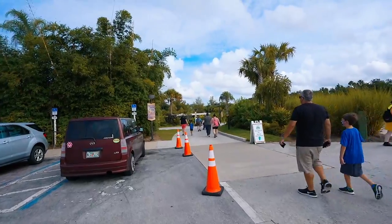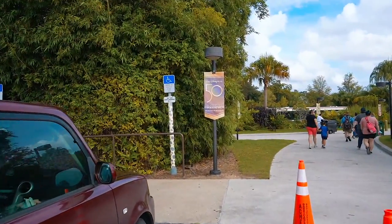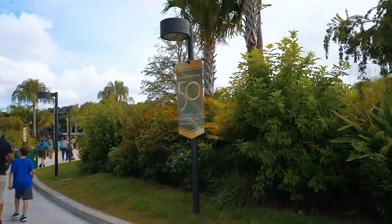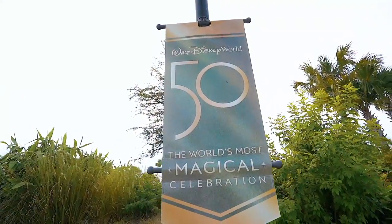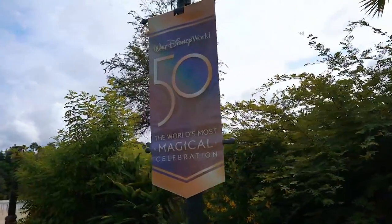I'm pretty sure they have a little green tint. Oh yeah, look, this is odd. We've got a normal 50th banner right here. See that? And then we've got a green one over here. Interesting that they decided to mix them. It's like every other, we've got a regular one and then a green Animal Kingdom one. Interesting choice. Kind of like it though.